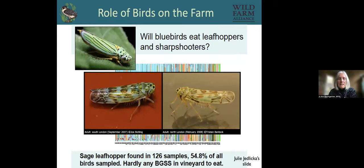So she found that the sage leafhopper, which is very closely related to the blue-green sharpshooter, which is a kind of leafhopper, was in more than half of the samples. And it was in a year that she had been tracking how many blue-green sharpshooters were in the vineyards, and they were very low that year.